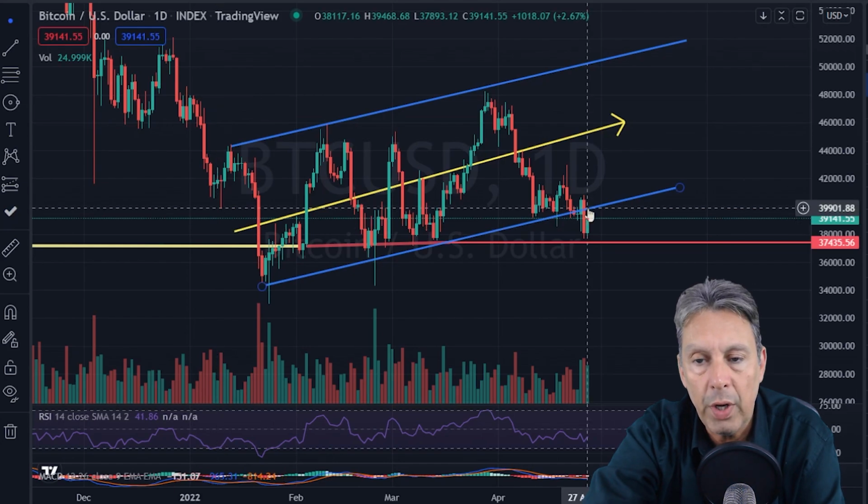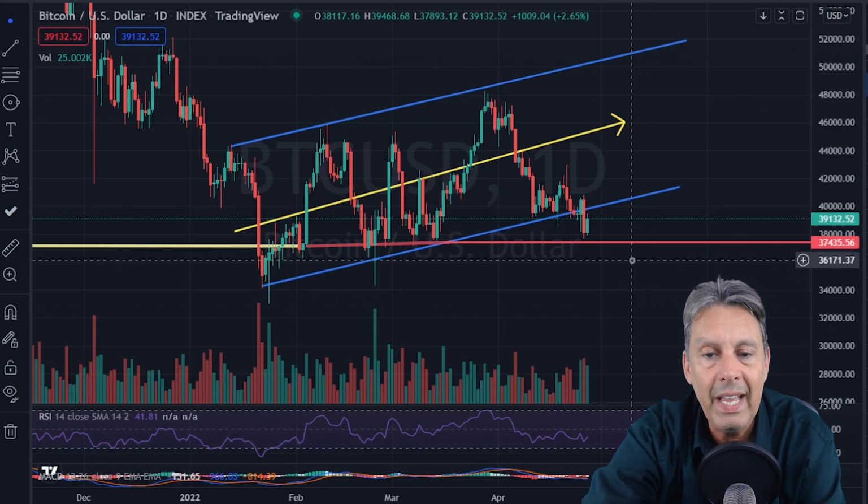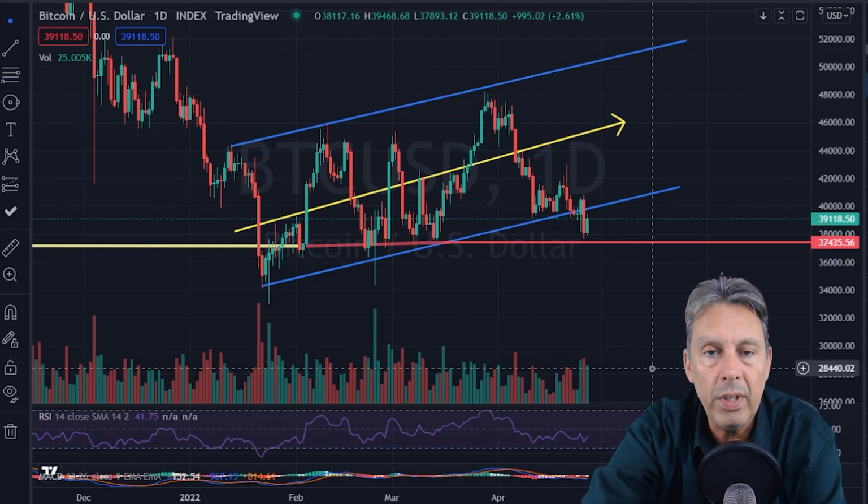The bottom of this channel is coming in at around $40,000, and the top of this channel is coming in just over $50,000. So today is the very first day this year that it looks like, unless something drastic happens in the next few hours, we will have opened and closed a daily candle below the bottom line of support. That's the bad news. The good news is, here's our red line of support at 37,400 again.